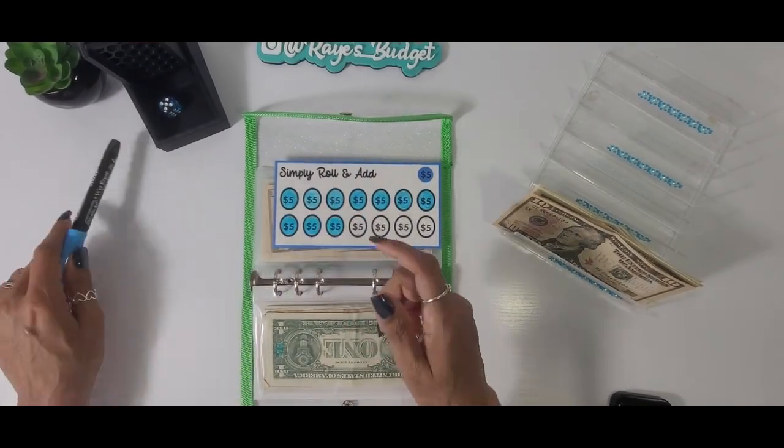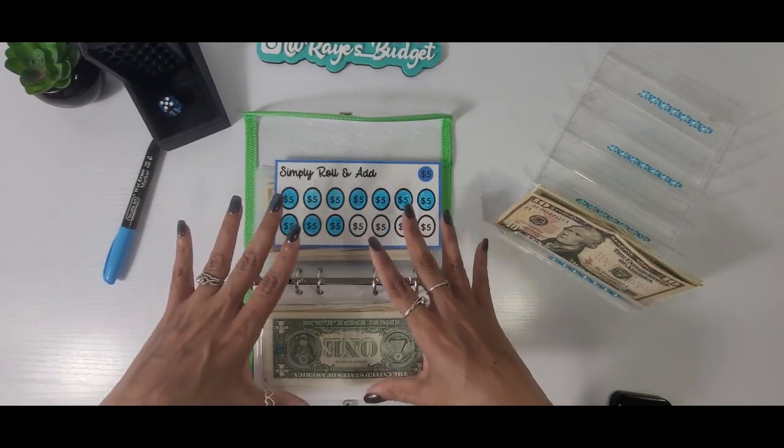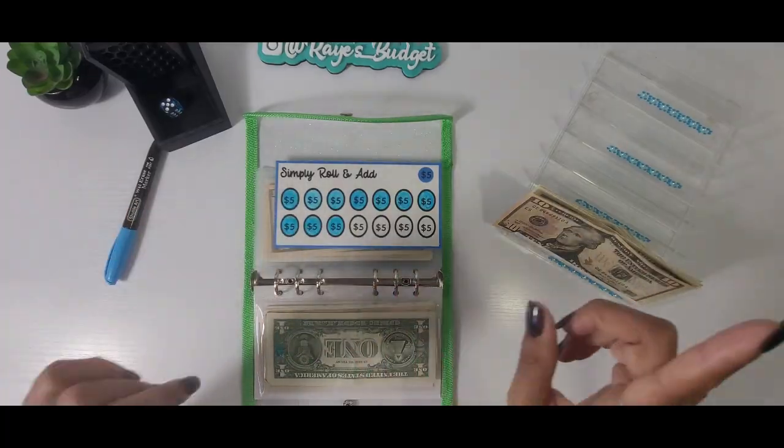And if I haven't told you guys this, all of the funds from this bundle is going to my grandson's 13th birthday party, which is in August.